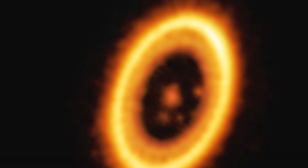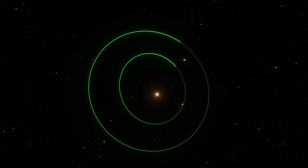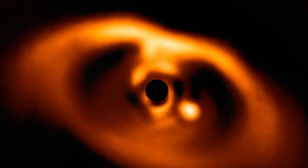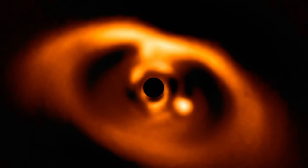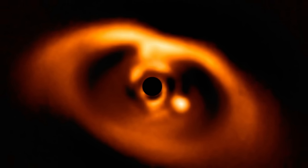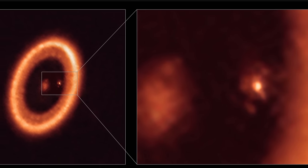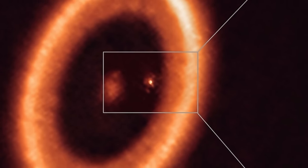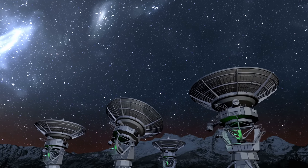This is a system known as PDS-70. It sort of looks like this. It's around 370 light years away from planet Earth, and it's a relatively young star system, with the star slightly smaller than our Sun, but also very young, about 5.4 million years old. Our Sun is about 4.5 billion years old. And previous observations definitively discovered at least two major exoplanets, PDS-70b and c. Both of them were directly imaged by the Very Large Telescope from the European Southern Observatory.